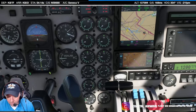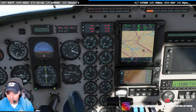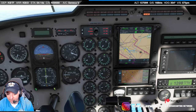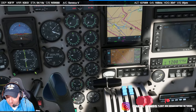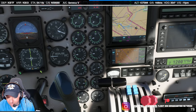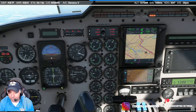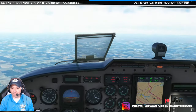How's our fuel? Fuel status is good. We've got 40 gallons on each side, 80 gallons remaining. We've used 18. Our fuel flow is sitting right at, oh, a little higher now. We're burning about 10, 11 per hour. Cylinder head temperature is good.